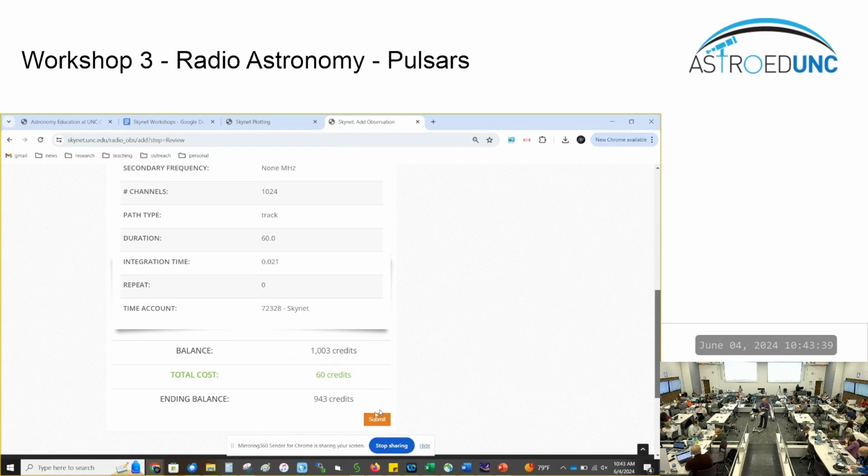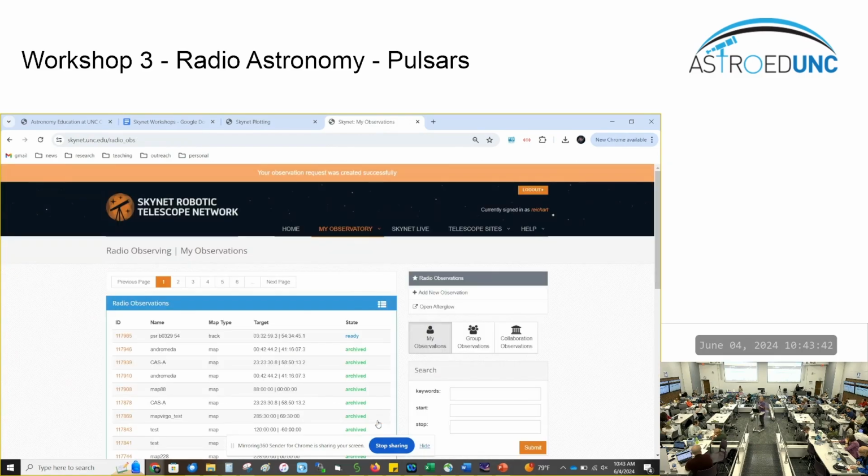And here's the thing. I'm having you do this in real time so that you can go back in later and look at your data. However, we're going to be looking at a data set we recorded just earlier in the week or last week, right? And we're going to have you look at that because you're going to do the same processing step when you get to that point.